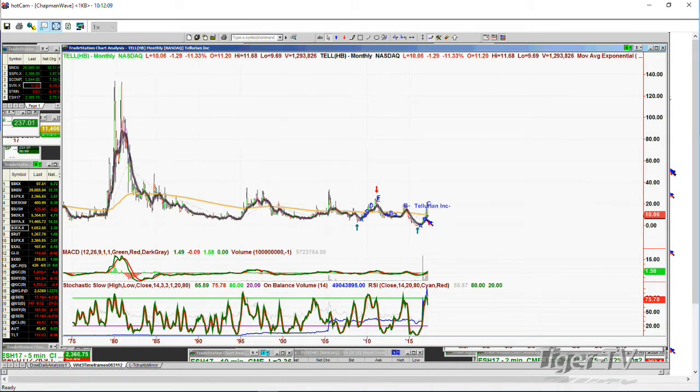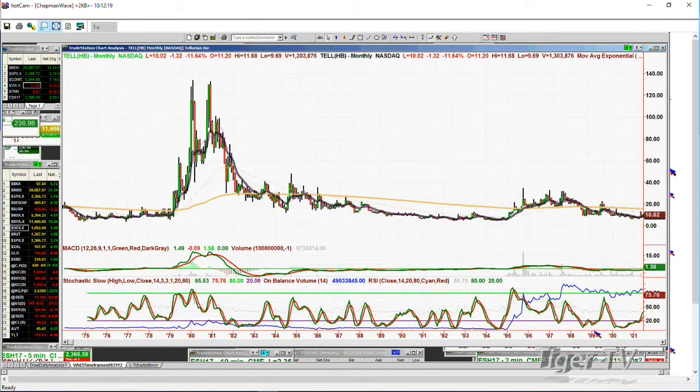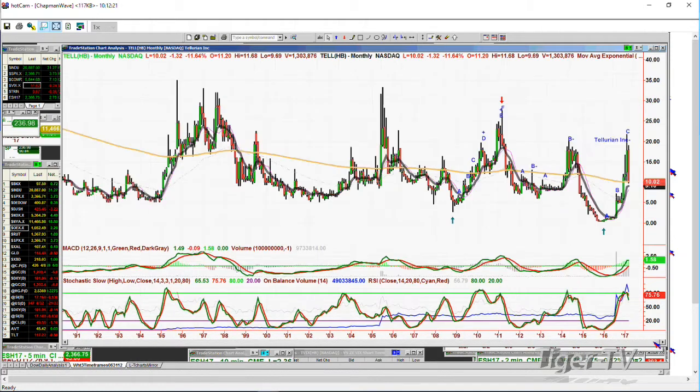So the question is, what next? Where would it find some support? Once it makes the turn from this major up move, even if it's a B or a C, in the monthly chart, it just tanks. Oh, I know what it is. John, you asked me about this.